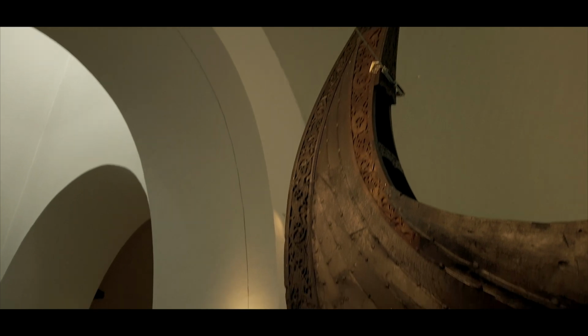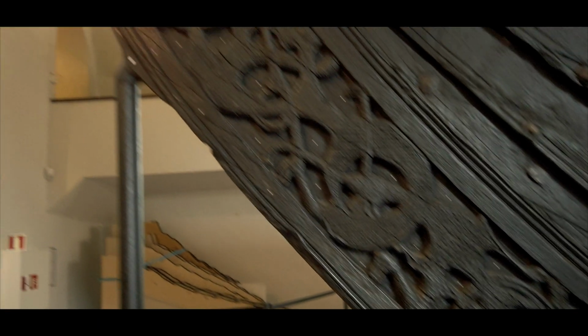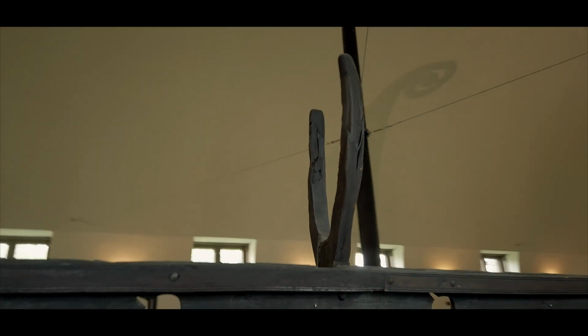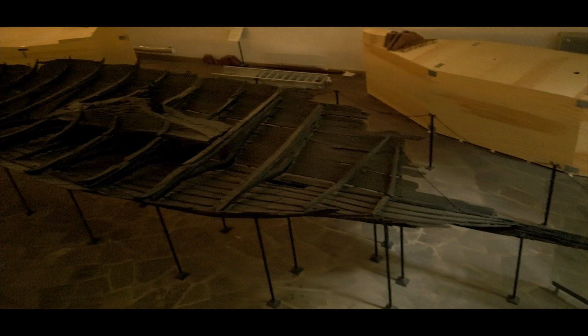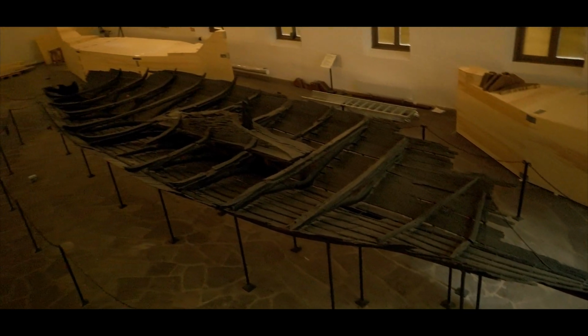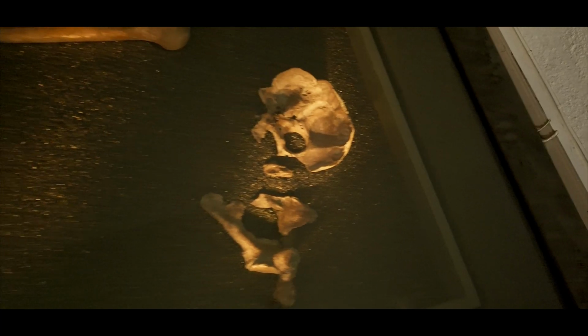These ships are mighty and impressive pieces of work, and it's wild to think that Norway's ancestors conquered the sea using these ships over 1,000 years ago. When the ships were excavated, most of the treasures the ships were buried with had already been stolen. But they found the remains of the Viking men and women that were laid to rest inside these ships.